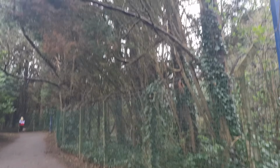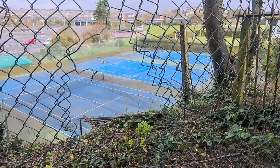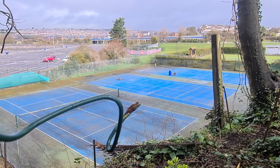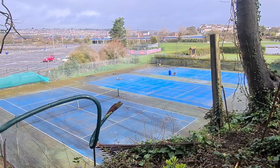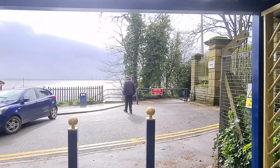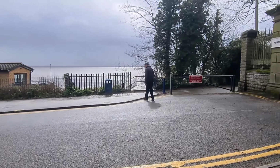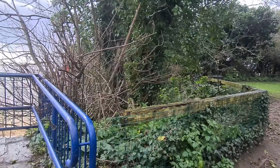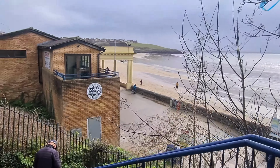But we take some refuge under the trees. This weather, stupid, isn't it? Look at these two down here, they're trying to clear the tennis courts, ready for the season. They've got a job ahead of them, haven't they? Keep it up, guys. We've come to the end of the path, and it looks like the rain has stopped. Fingers crossed. We won't go and visit the squirrels this morning. Just head straight down to the beach.